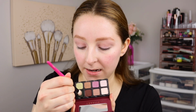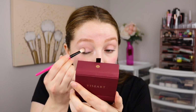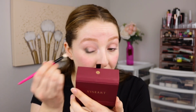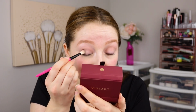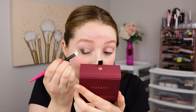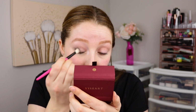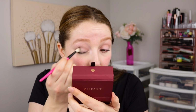This one here. And so, keeping in mind that these are very pigmented, I'm going to lightly pick up some of the green here and place that gently into the outer V. And oh my gosh, look at how dark and pigmented this is showing up. And I felt like I barely picked up any on the brush. So now I'm just going to kind of diffuse that a little bit.